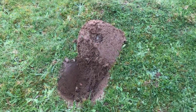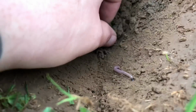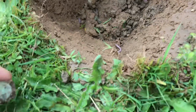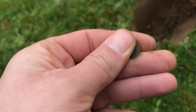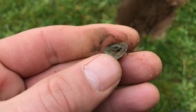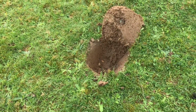Alright, I'm on to my next signal. I can tell it's a coppery brass and it's green. Is it a coin or is it a button? Oh, is this it? Of course, it's a really old button. Well, I'll take it. Still haven't found an elusive coin yet. See you on the next.